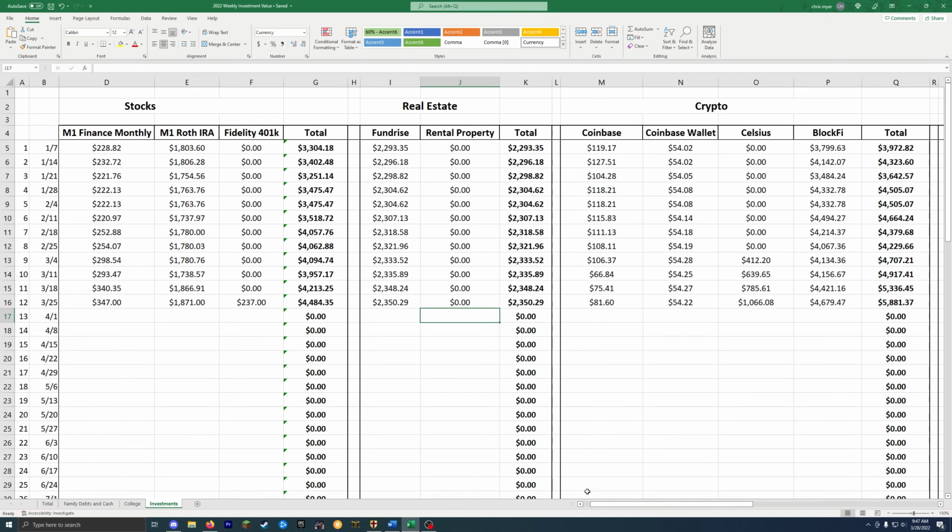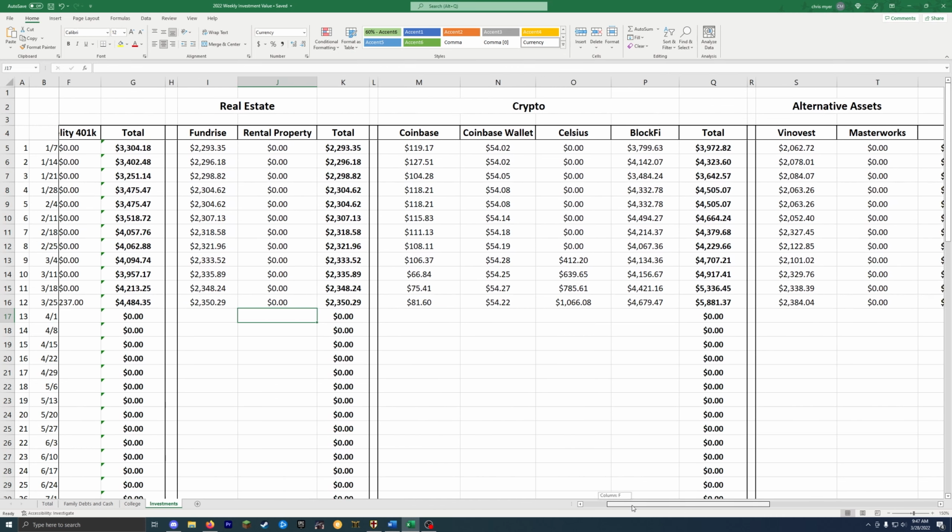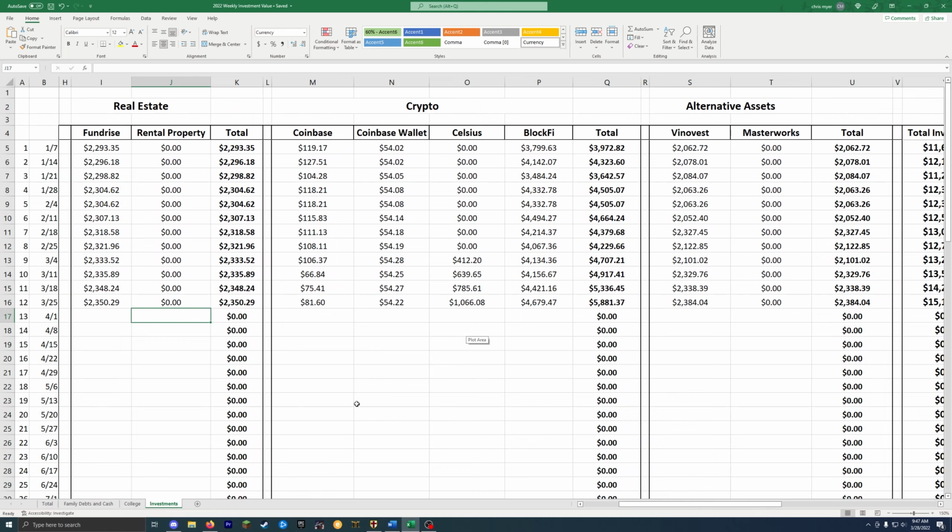We don't have it yet, but we'll talk about that more in a little bit too. So the next one is my crypto. I'm extremely bullish on crypto. I've been mining Bitcoin, well, technically Ethereum, and then converting it into Bitcoin for quite some time now. That's where pretty much all this has come from.